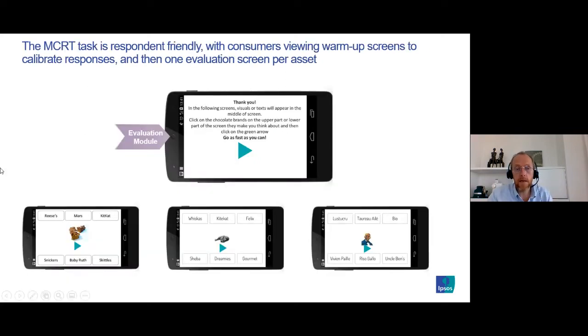This is what it looks like, at least when we are talking about the brand assets application of MCRT. So basically, we have very neutral brands across the top, across the bottom. In the middle, we have the asset that we want to test, like the old Uncle Ben's, in those markets at least where it's still used, for instance. And then we just ask people to tell us which brand they associate it with. It all looks very, very simple.